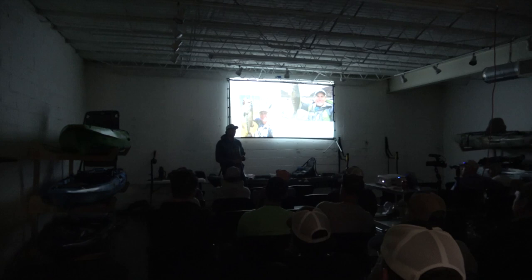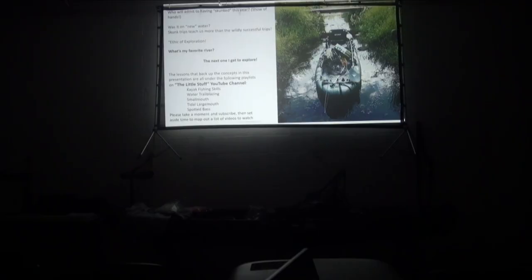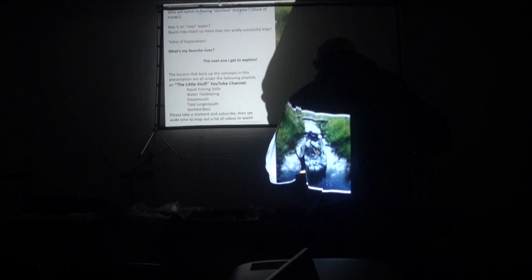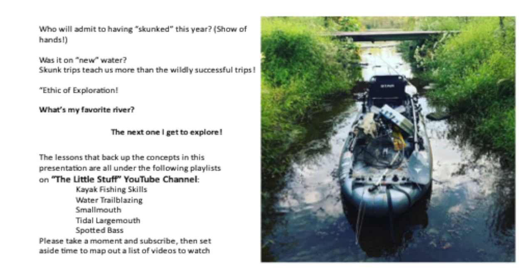and one day on the Pigeon River. People ask, what's your favorite river to fish? You've fished all over. And my favorite river to fish is the next one I haven't seen yet. When you have that sort of ethic of exploration, you're going to have skunk trips. You're going to pick a blue ribbon on Google Maps and look at it and say, I think that's it. I think I want to go there.